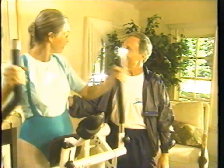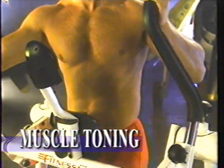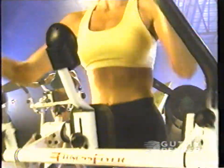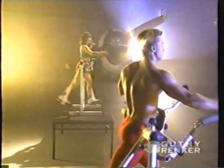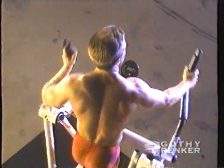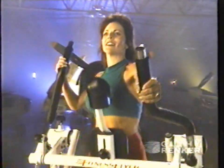In just 20 minutes, the Fitness Flyer delivers a full body, fat-burning, muscle-toning workout. So you get fast results, guaranteed. So now you can quickly and easily trim and tone hips, thighs, and buttocks. Burn fat and shed unwanted pounds. Flatten your stomach while sculpting legs, arms, and shoulders. And increase energy. All faster than you ever thought possible. So stand by to discover the secret to reshaping your body fast.